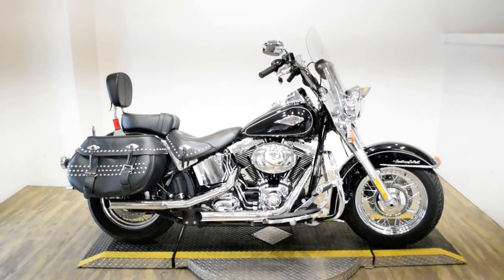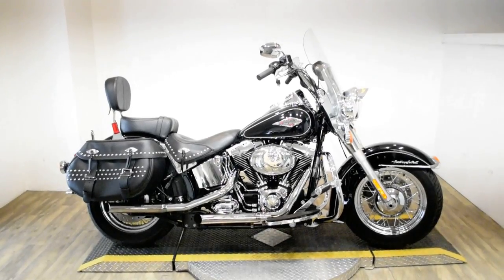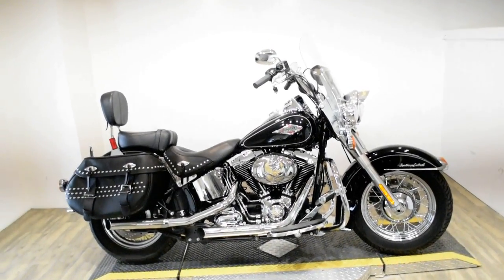Monster Powersports is offering this 2013 Harley-Davidson Heritage Softail Classic.